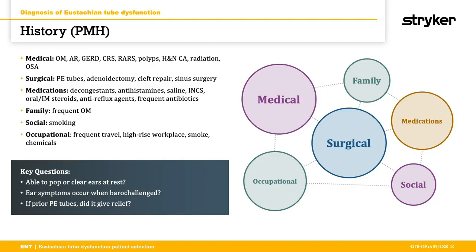Important parts of the past medical history include recurrent or chronic otitis media, presence of allergies or atopic disease, reflux disease, particularly extraesophageal reflux, chronic rhinosinusitis or recurrent acute sinusitis, diagnosis of polyps, or for that matter, presence of sleep apnea, which may be associated with some of these other symptoms. And the history of head and neck malignancy or radiation therapy of the head or neck also significantly increases the likelihood of Eustachian tube dysfunction.